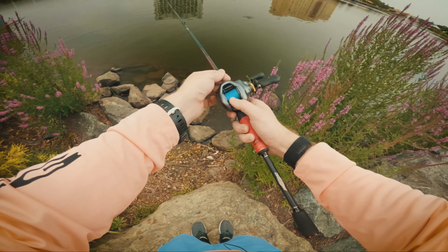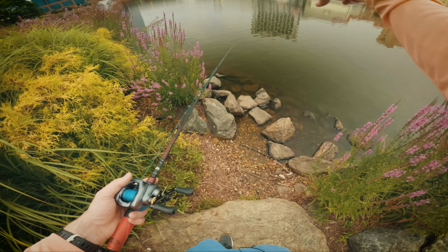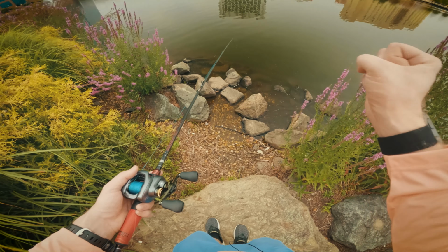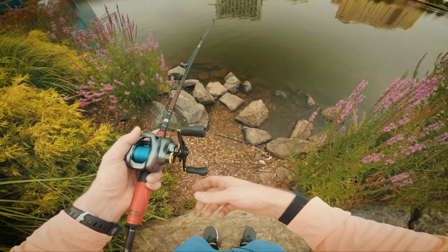I was just kind of flicking it out there like so. And it was kind of funny the way he took it. He was following it and he ate it. And I saw him trailing right behind the hook. So I didn't set the hook, and then he engulfed it one last time. And I was like, okay, now I can set the hook. And so I got him.